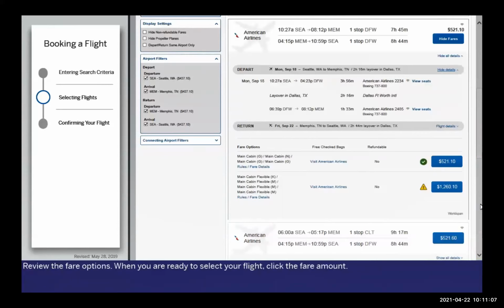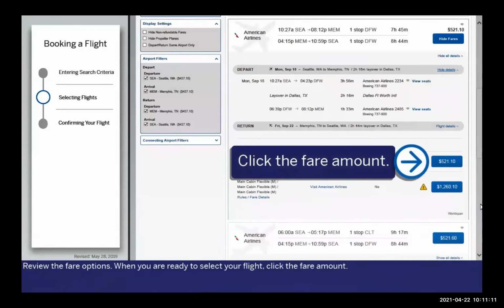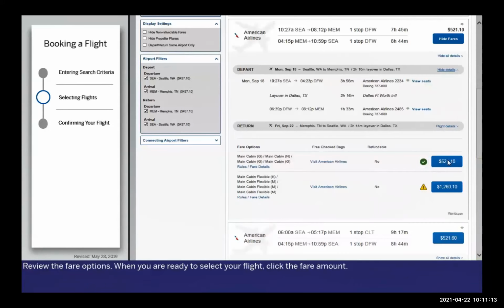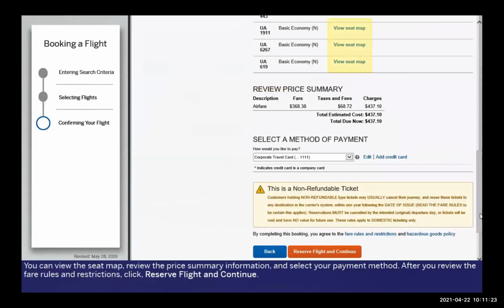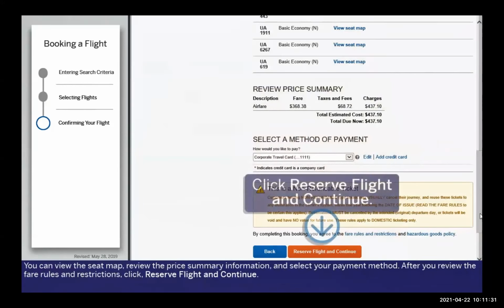Review the fare options. When you are ready to select your flight, click the fare amount. In the Review and Reserve Flight section, you can review your flight itinerary. You can view the seat map, review the price summary information, and select your payment method. After you review the fare rules and restrictions, click Reserve Flight and Continue.